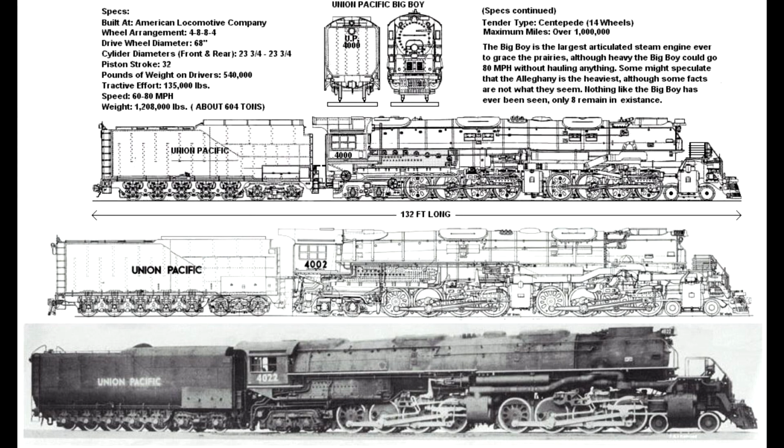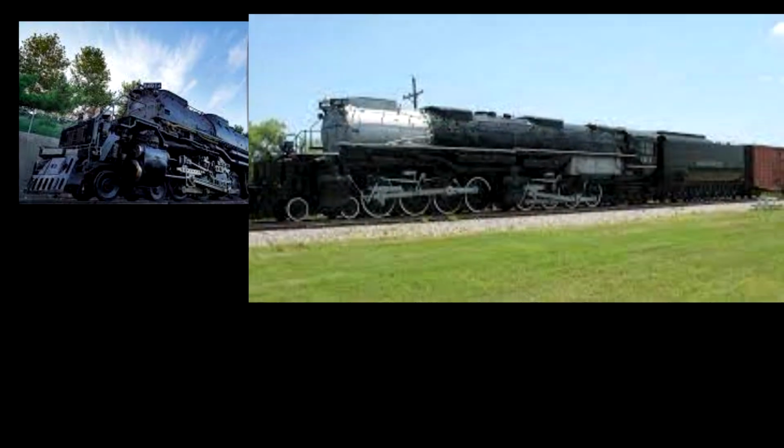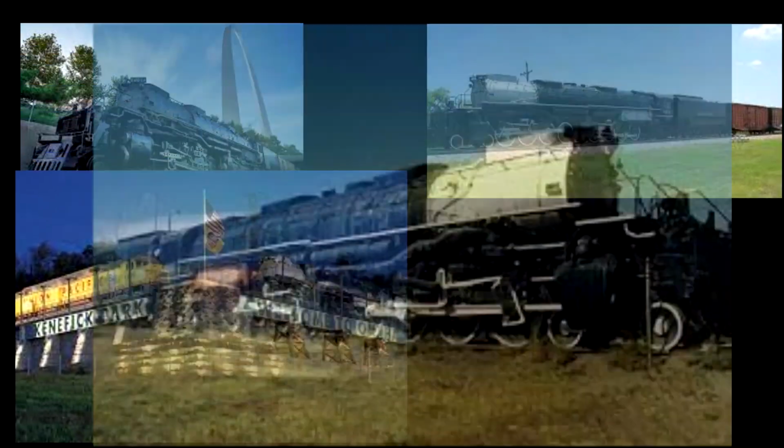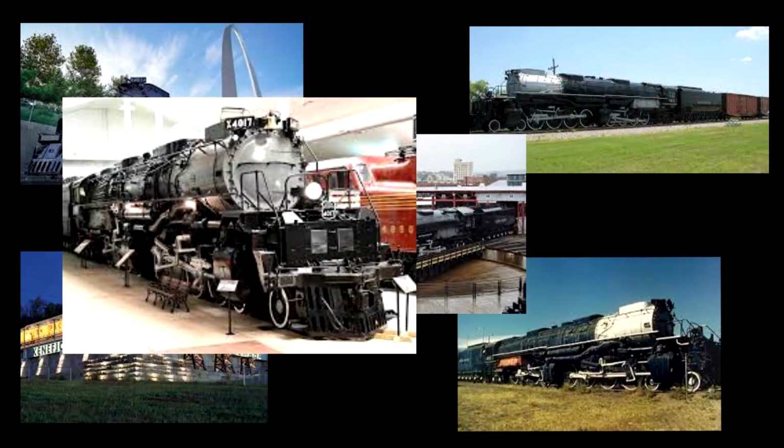There are still 7 Big Boys on public display in various cities around the country. They can be found in St. Louis, Missouri, Dallas, Texas, Omaha, Nebraska, Denver, Colorado, Scranton, Pennsylvania, Green Bay, Wisconsin, and Cheyenne, Wyoming.